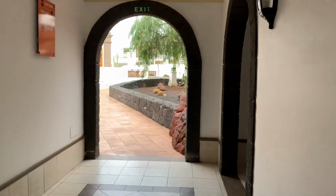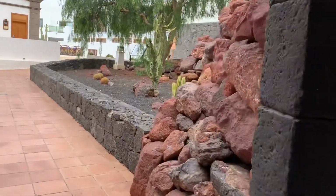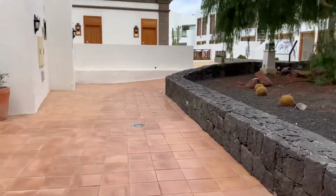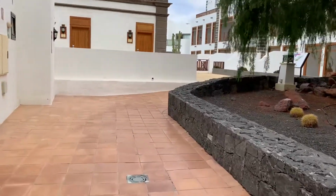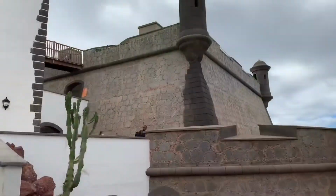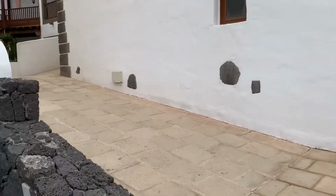Nothing much in there, it's a bench. I'm just going to go through. Then we go right. If we go right, we're going to the exact same place I'm about to show you in a couple seconds. So we're just going to curve around here. We're going to head up there. We're just actually near the top of the castle. Just coming up now. We're going to head around there.